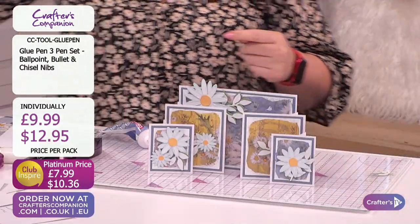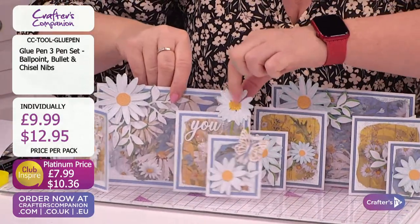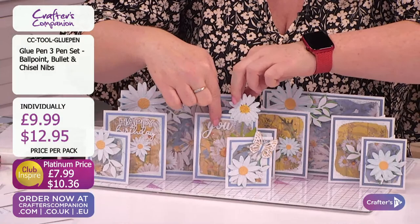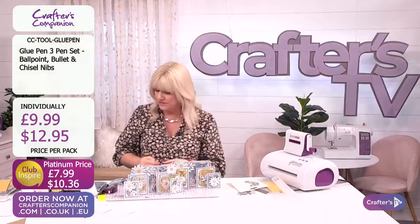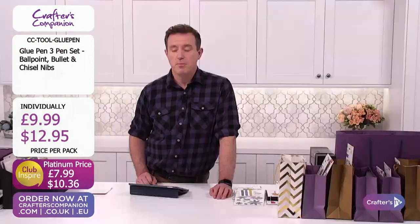If I bring this one in, the only difference I've done on this one is I made that taller flower, so you can see in the center there, and then I just use that happy birthday, which is on the front here, which is from that die. But I think you'll agree that card shape is a really beautiful design. I absolutely love that. What a brilliant craft along that is.